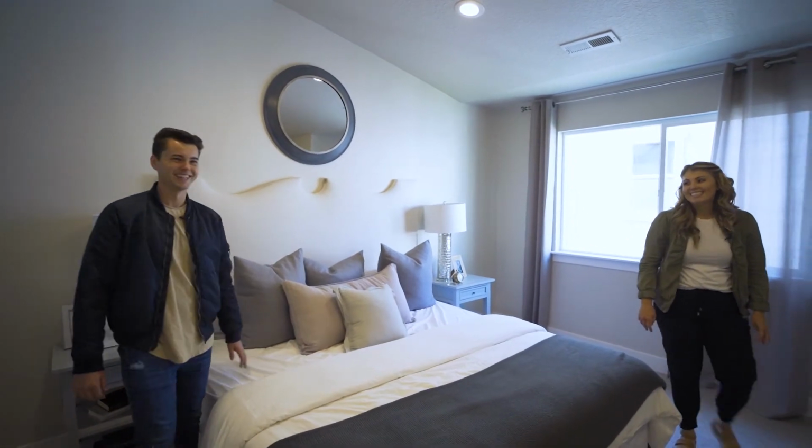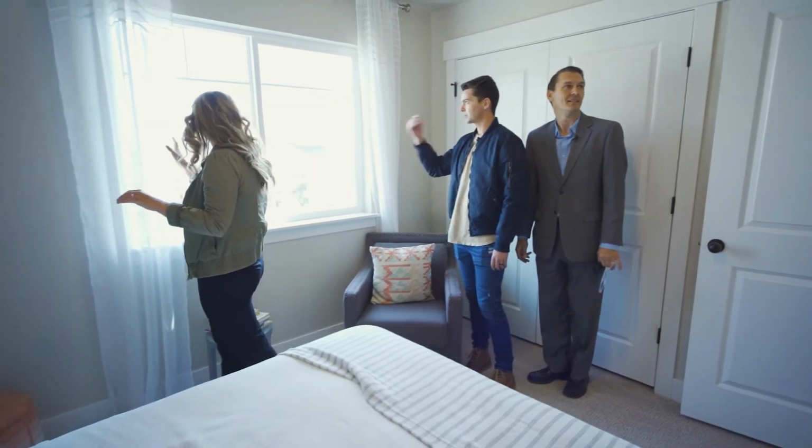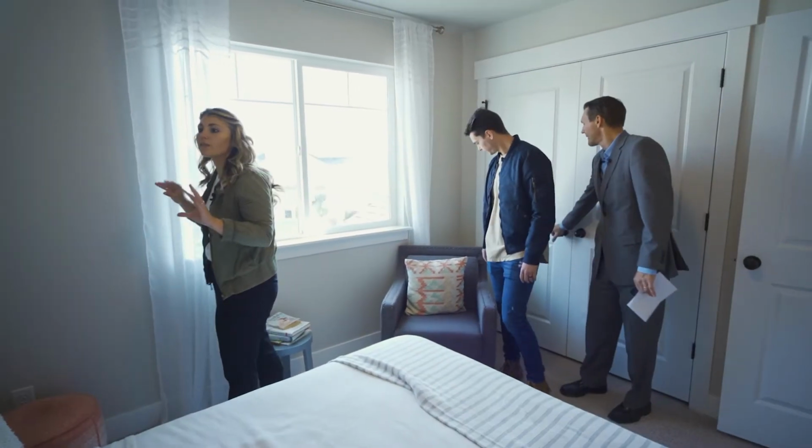Oh, definitely. I like how bright it is in here. I feel like the sun comes in nice with these big windows, and it's very bright.